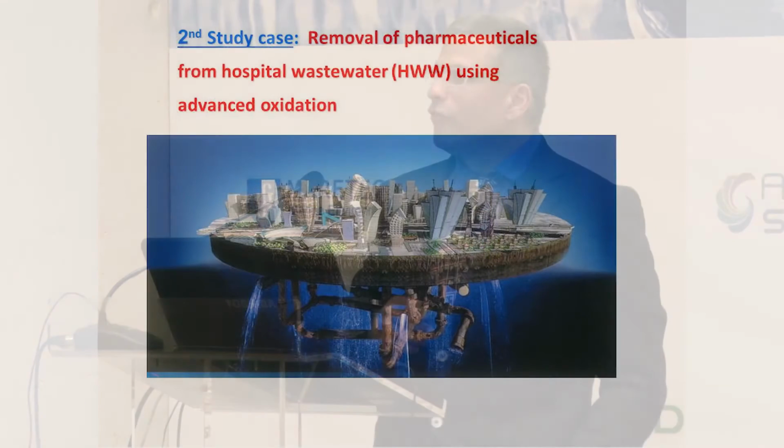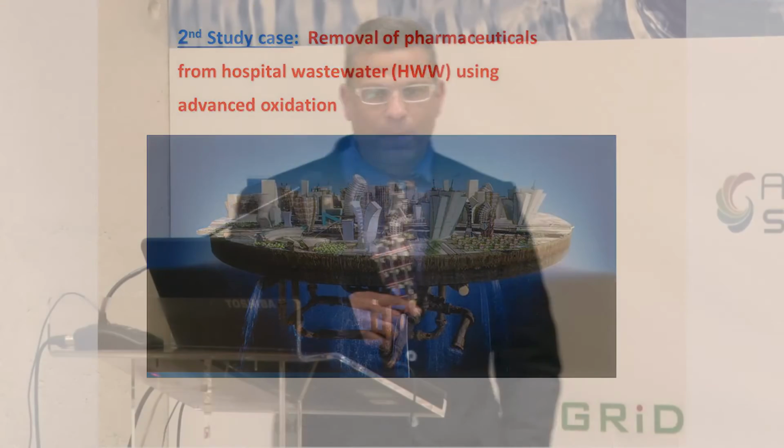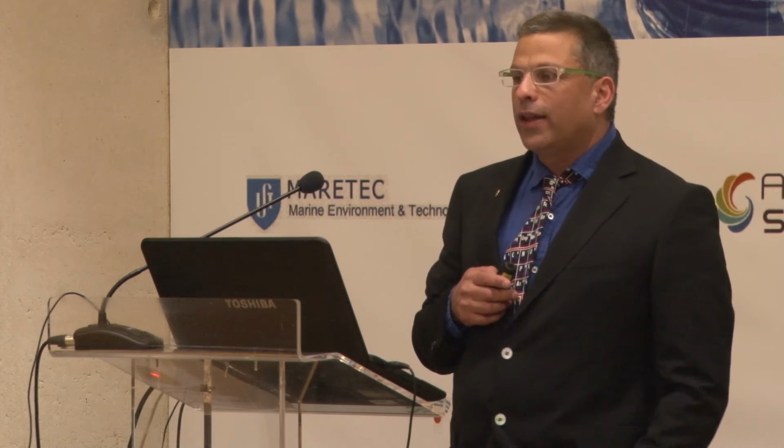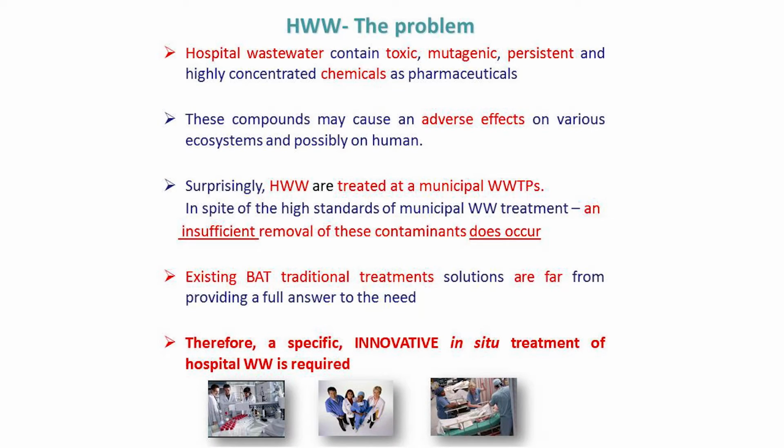The polluter should pay. The second topic, really briefly, only to give the idea, is the removal of pharmaceuticals from hospital wastewater using advanced oxidation processes. And I want to characterize hospital wastewater in 1 minute. Hospital wastewater, as you can imagine, contains toxic, mutagenic, persistent, and highly concentrated chemicals.